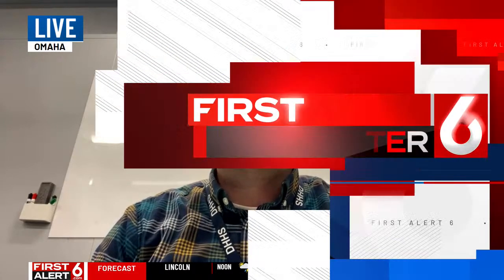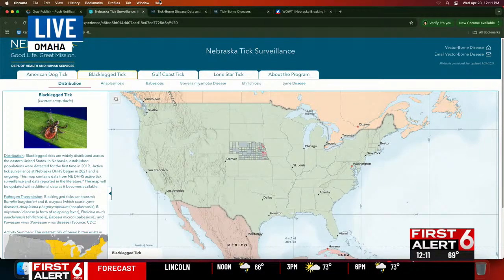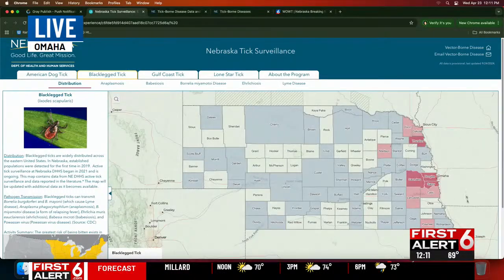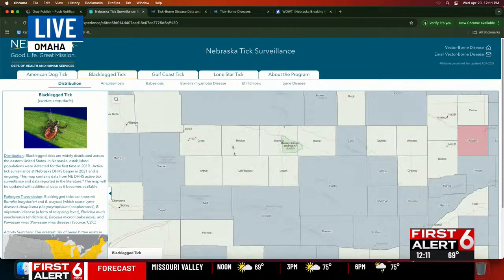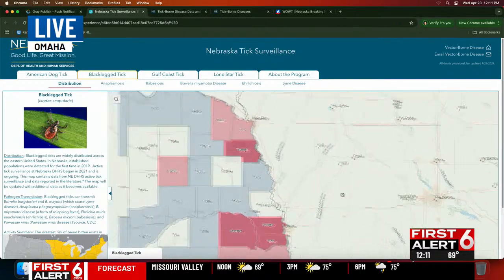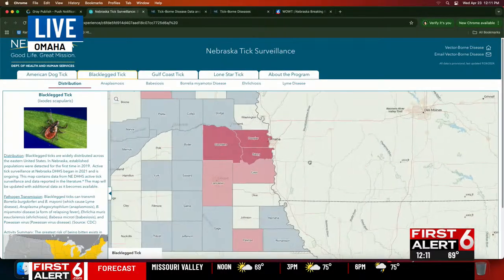Yeah, so it's always better to be educated about your surroundings versus not. And one thing that I thought was interesting, as we take a look at this Nebraska tick surveillance map, is here's a look at the United States, and you get very specific. So we can zoom in to our state here, right? So here's a look at the state, and then if you zoom in more, you can take a closer look at the county. And then let me head over to the Nebraska-Iowa border here and try to find Omaha.